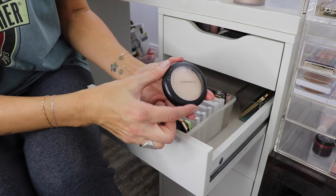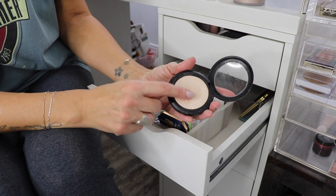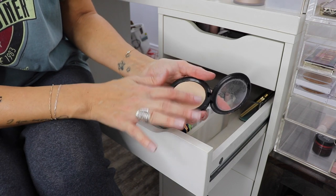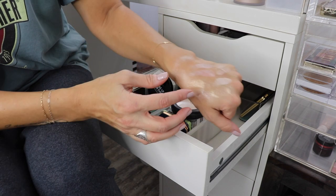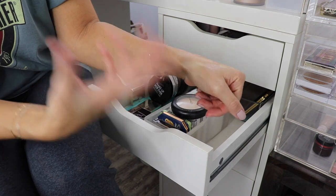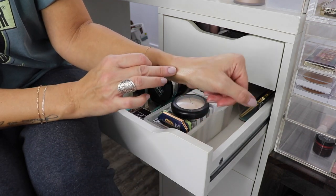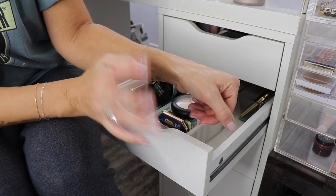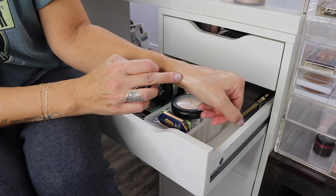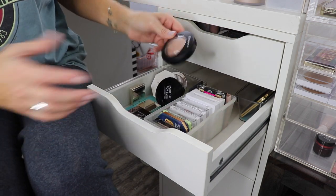Double Gleam from MAC. This is gorgeous. I can't turn this over because she will... She's doing a little peekaboo. This is very pretty when I'm feeling pale and I want something like vanilla. This kind of has Jouer Ice vibes, but a little bit different. But a lot, and they're in the same family. They're cousins. It's gorgeous. I love you, MAC. I will love you forever.